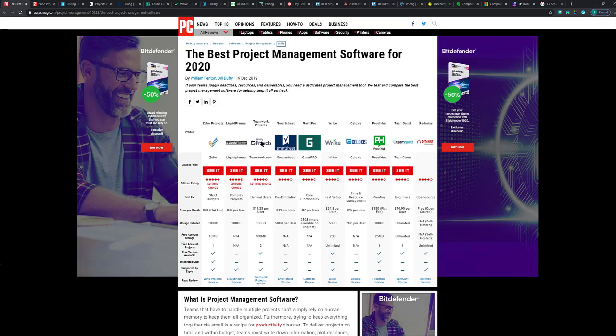Well, here I am to help you understand the overall dynamics of how project management software works, which are the best ones available in 2020. As of 6th of February 2020, I have collected some prices and tried to compare them, so you get an idea of what's actually happening.